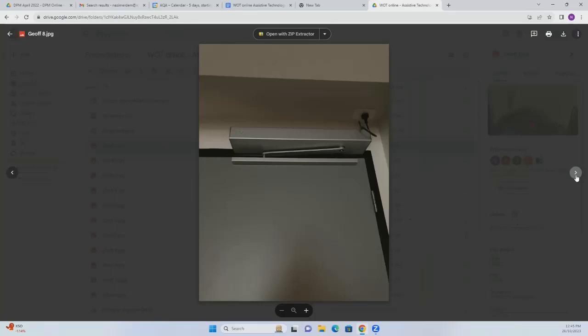That's the automatic door opener. I've got that through Assistive Technology, I think. Oh no, what's it called? I'll think of the name of the company. But you can sort of see how good this works. You've just got the button in beside the wall, and you can let yourself in or out.